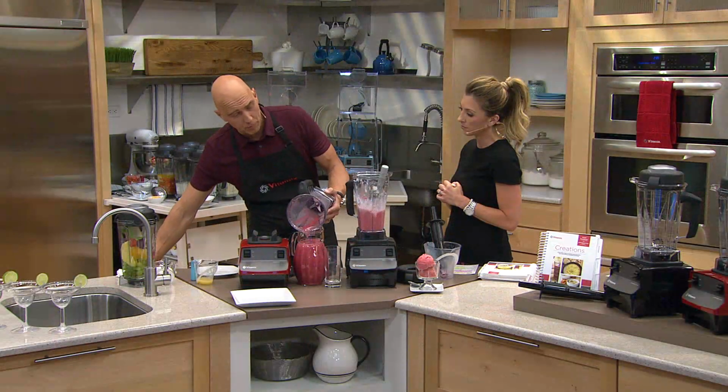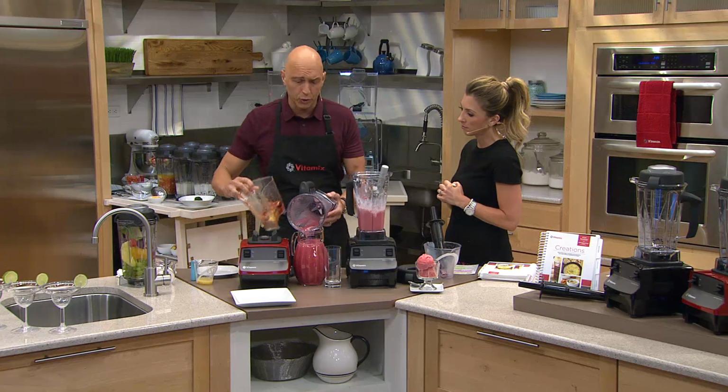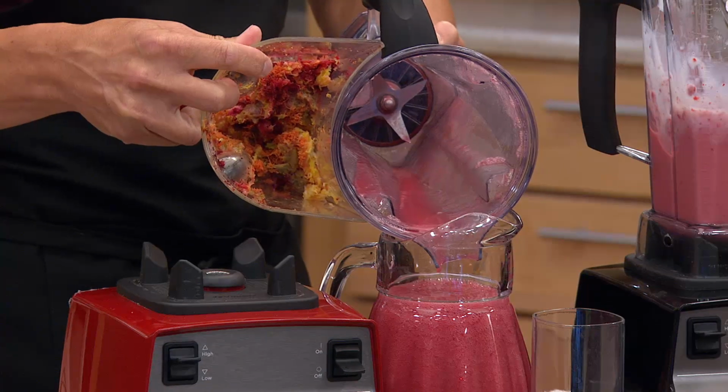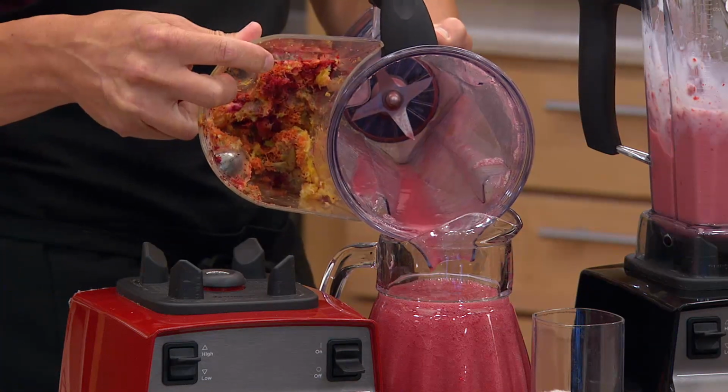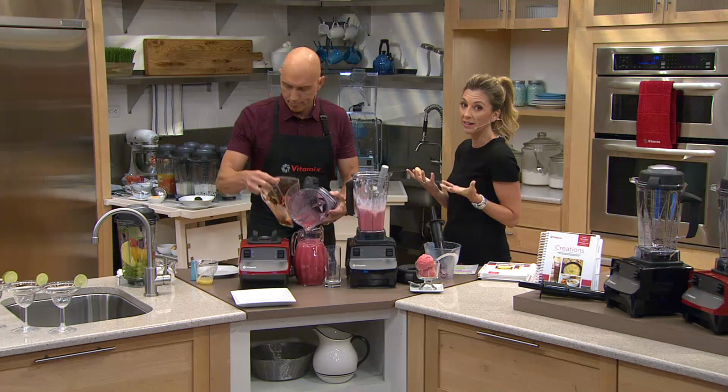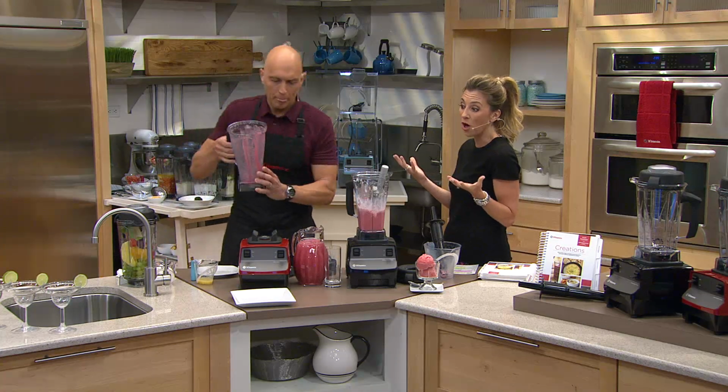Now you could take the same things and run it through a centrifugal juicer, but look what you leave behind: the seed, pith, and pulp. And most of the nutrition, there's actually more nutrition in the seed, pith, and pulp, so why throw it away when you can drink it with the Vitamix? You get all that extra nutrient and all the health benefits.